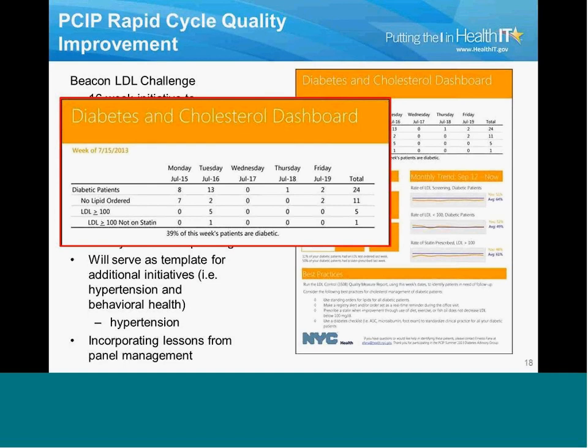Looking at this dashboard in a bit more detail, what you see here are the days of the week, patients who have appointments in the upcoming week, and it really highlights those who need follow-up. So not only does it tell you the percent of patients who are diabetic this week, it also tells you that of those patients who are diabetic, in this case 8 on Monday, 7 of them do not have a lipid test ordered. If they did have a lipid test ordered and their LDL was not in control, they would be in that next group of patients.